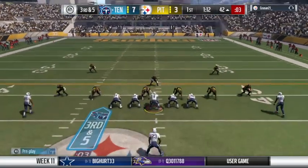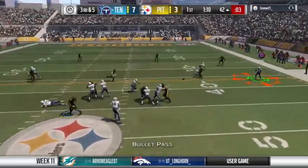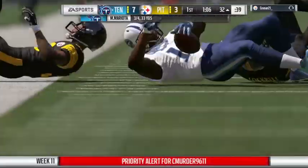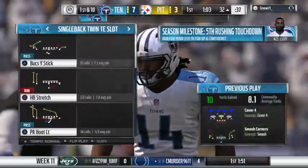Play clock winding down. Mariota. And a quick throw here, that's complete. And he gets it to the 32, good enough for a 1st down.